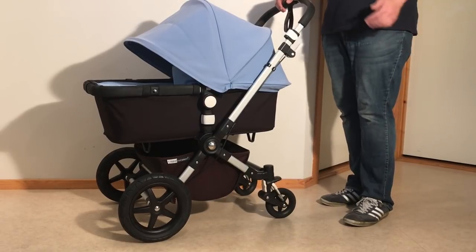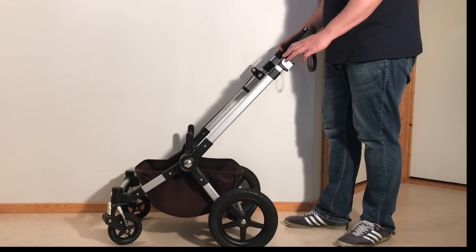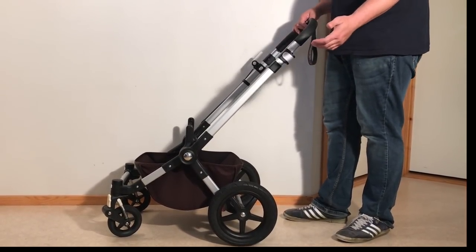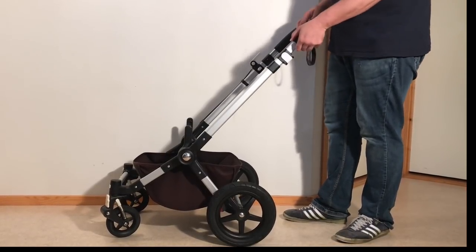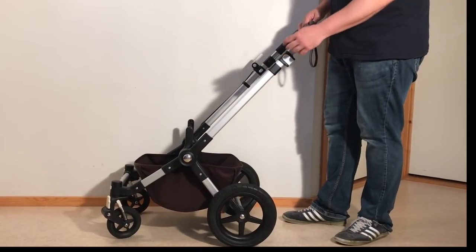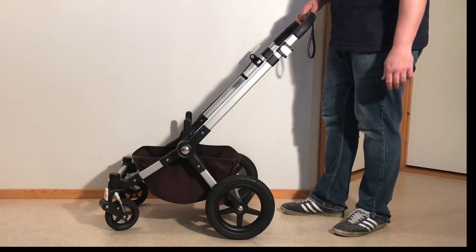Okay, let's look at the mechanics then, top to bottom. The Cameleon has a contiguous telescopic handle, and all of the major functions needed while operating the stroller are accessible from the handle itself. These would be the handle height adjustment mechanism, which is here.